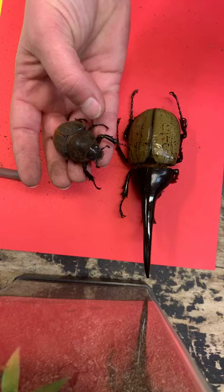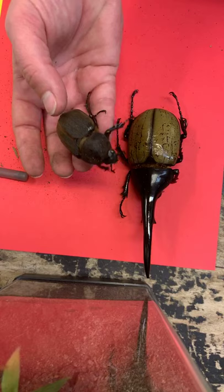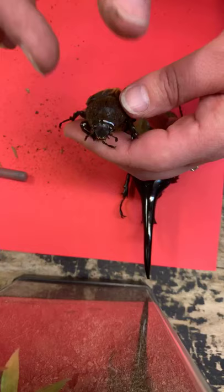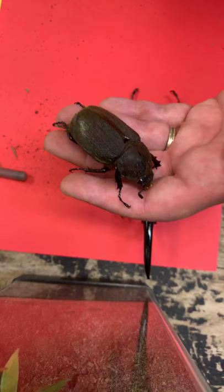Okay, so let's see. Kendra, who's 5, says, do bugs have teeth? And do they lose them like people? No, Kendra, bugs do not have teeth. They have different parts of their mouth, and that helps them to chew things up. But they do not have teeth, and they do not lose them like we do. That was a great question, Kendra.